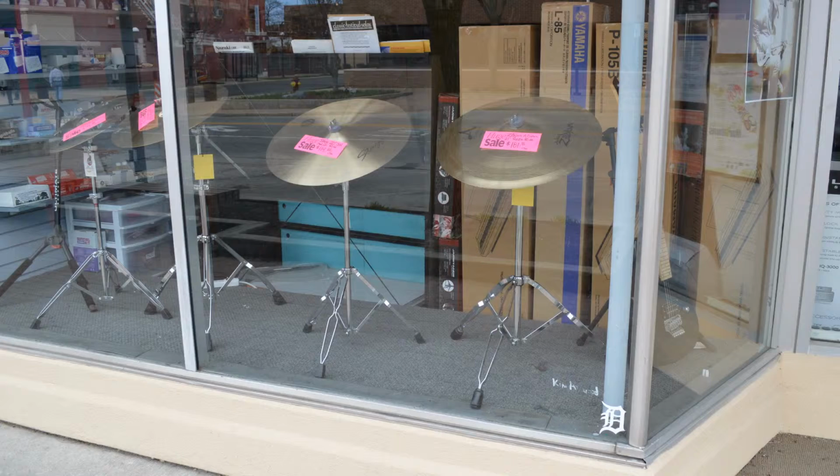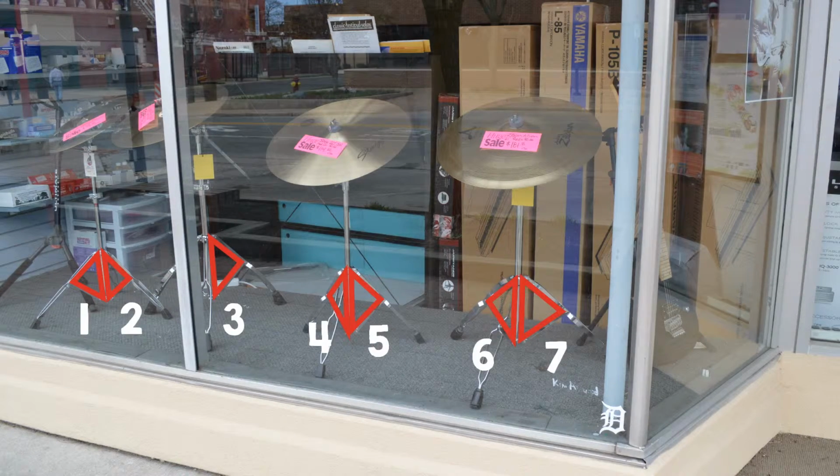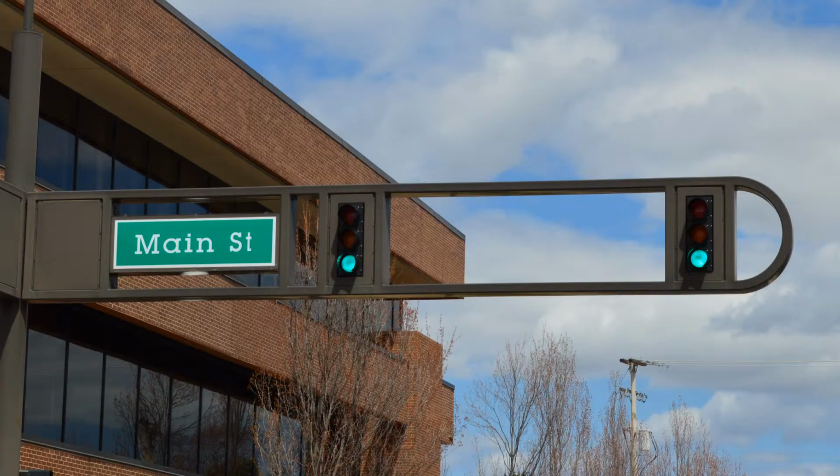This one's hard. I see musical instruments in the store window. Can you find the part of the instrument that is a triangle? How many of those triangles are there? I see 7. Here's a bonus question. Do you know the name of this instrument? It's called a cymbal.